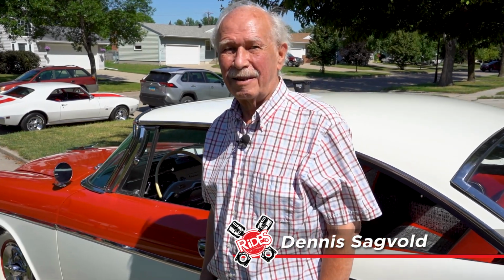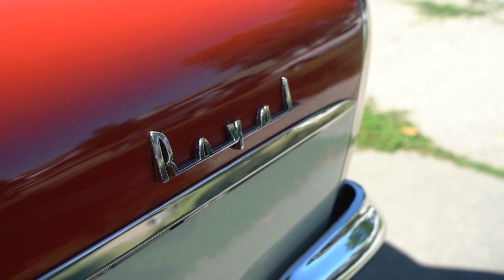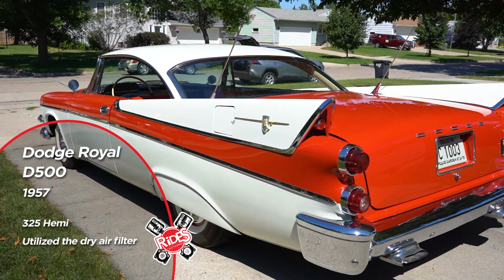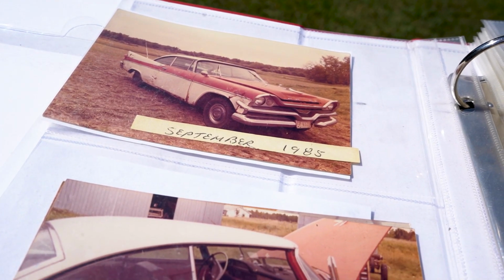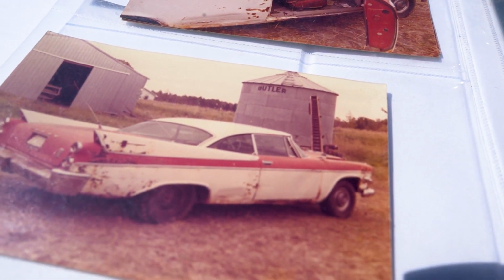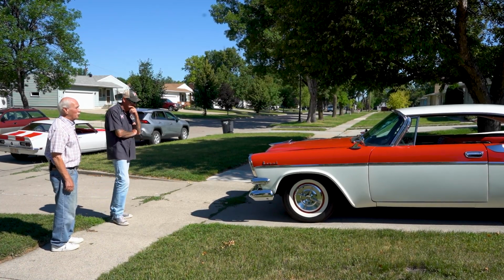My name is Dennis Sagvold, and I have a 1957 Dodge Royale D500. Dennis, welcome to Rides, brother. Thank you. This is it right here, huh? Yep. This is beautiful, dude. Tell me about this car. Well, I bought it in 1985, and it was finally restored in '89, so it's an older restoration. This thing has held up over the years. It's in beautiful shape. Did a beautiful job.